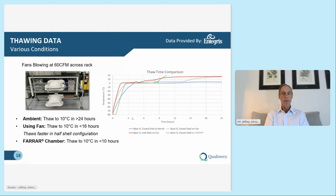There's a much simpler, safer way to get that quick thaw time, and that's to put it into a blast freezer, right? If you put it into the FARRAR, you can see the green line here, where it starts to thaw in around 8-9 hours and comes up to 10 degrees C in less than 10 hours. You can see the green line has a steeper slope, and that's because the heat transfer coefficient is just higher in the blast freezer than it is in a room with a small fan on it.